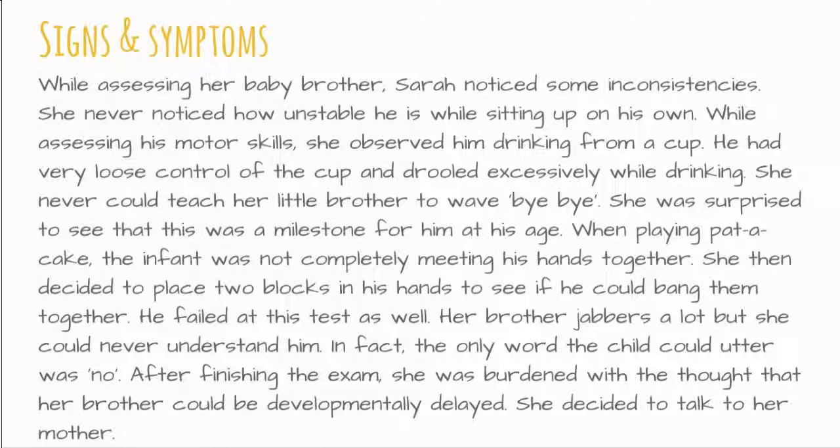She never could teach her little brother to wave bye-bye, so it was a surprise to her to see that this was a milestone for him at his age. When playing patty cake, he could not completely meet his hands together. So she placed 2 blocks in his hands to see if he could bang them together, and he failed at this test as well.